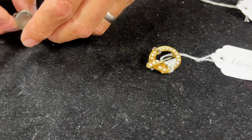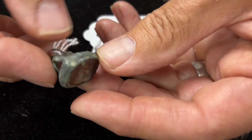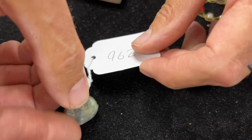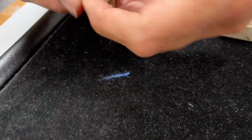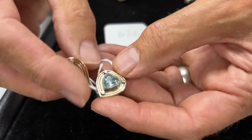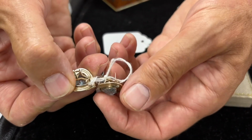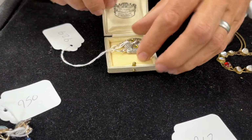Next to it, 962, what looks to be an ancient bronze or bronzy coloured metal fob seal, a sort of curiosity thing there. Looks like a detectorist might have found that. 950, heart-shaped earrings in gold with aquamarine and diamonds, as you see them there, quite stylish. Behind here, we'd love a box. What's in a box? 929. Open it up. Look at that.